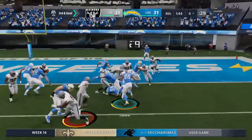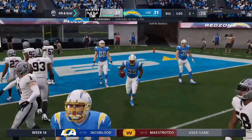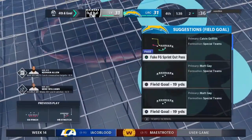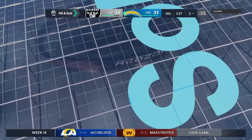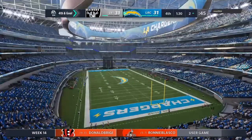They'll try and run Edwards. Only a yard there, so it brings up 4th and goal. Have to kick this field goal, don't you? No question about it. Look at the clock. Look at the situation. Kick the field goal.